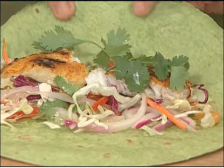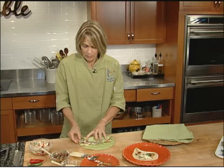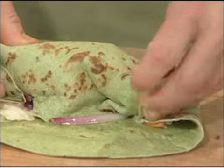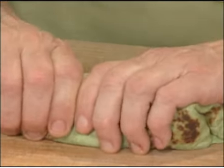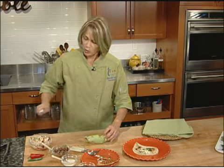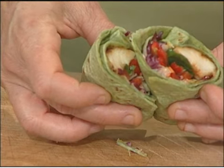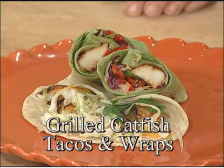So to do your wrap, take one turn like this, hold it kind of tight, tuck your ends in, and continue to roll and tuck the tortilla until you have a nice neat cylinder. Press it a little bit with your hands, cut it in half. I like to do it on a sharp angle because I think it looks beautiful when you open it up like this and you put it on the plate. And I like to plate them like this, so you can really see the beautiful colors inside.